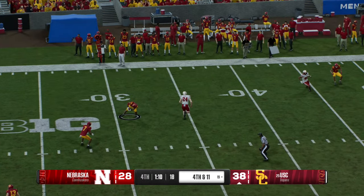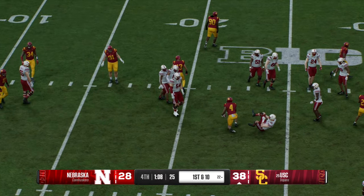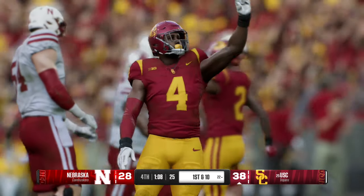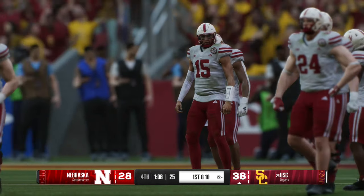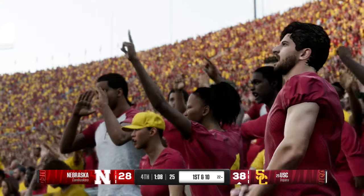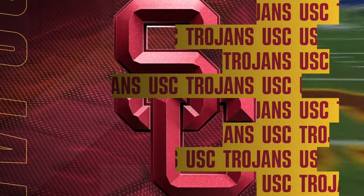Quick throw to the left. Throws a fastball, but it's intercepted. And it'll be taken down, but after a good return. Boy, the offense just cannot afford to throw this interception. It's already a two-possession game. By throwing this pick, now you wonder how many more opportunities you'll get.